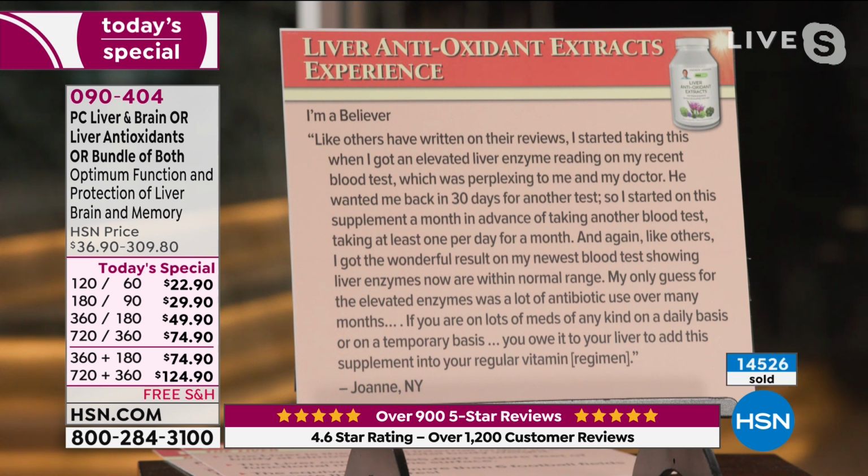My only guess for the elevated enzymes was a lot of antibiotic use over many months. And that's a typical source of issues: antibiotic use, statin drug use, antidepressant use, even antihypertensive. Most drugs will burden your liver, unfortunately. If you're on lots of meds of any kind, on a daily basis or on a temporary basis, you owe it to your liver to add this supplement into your regular vitamin regimen.